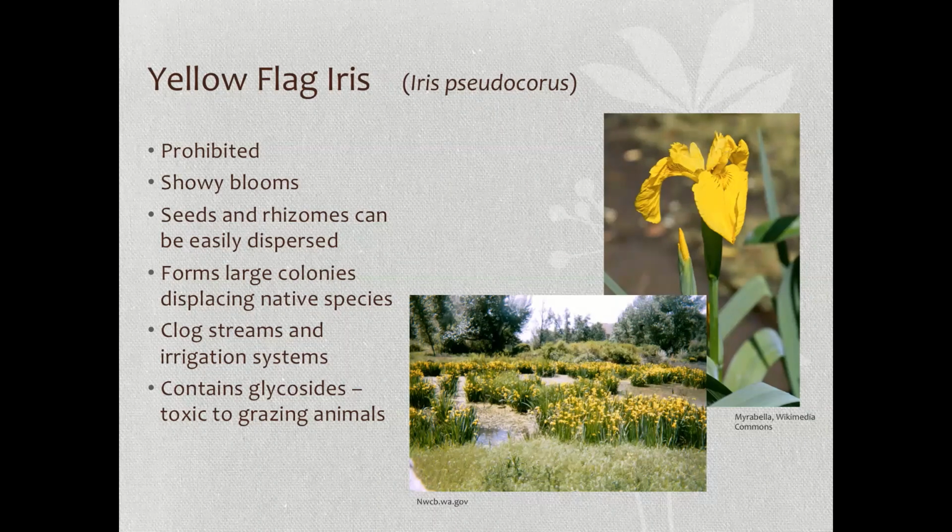However, you can see what happens when the rhizomes from this form these giant clumps. It can crowd out the native cattails, any other native irises that might be there. And you can have several hundred plants that are connected through this rhizome. So once it's established, it can become very difficult to remove.